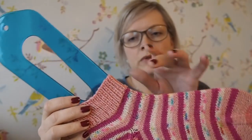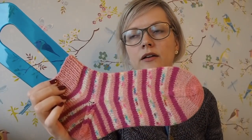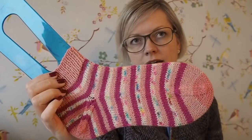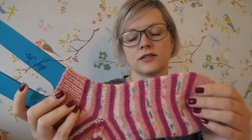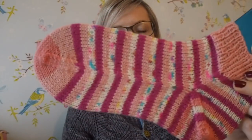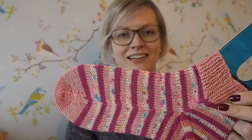And I also wanted to make them quite short because then I can wear them in my low winter ankle boots and such, without the sock showing above the top of the boot. So I really like these. I think they turn out so scrappy and happy. Scrappy happy.